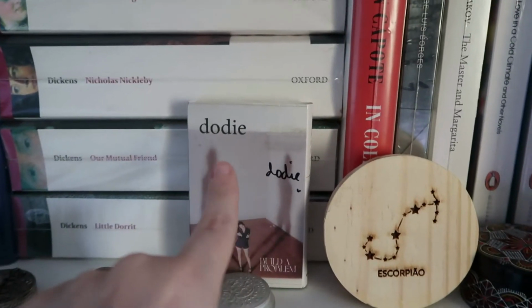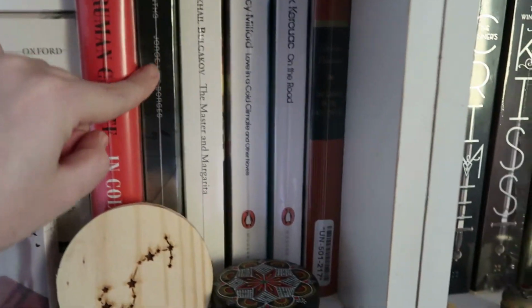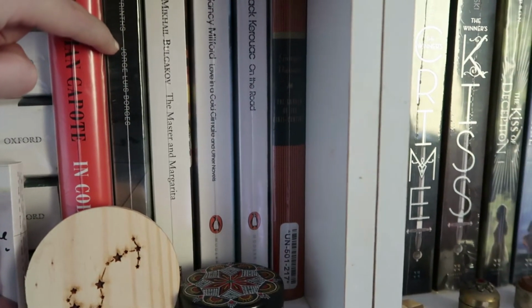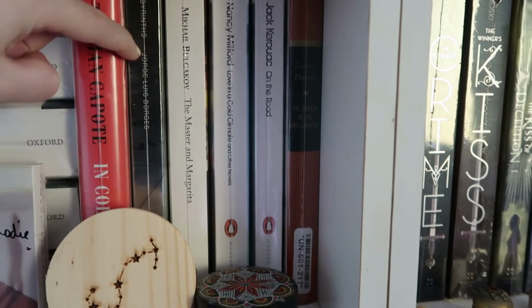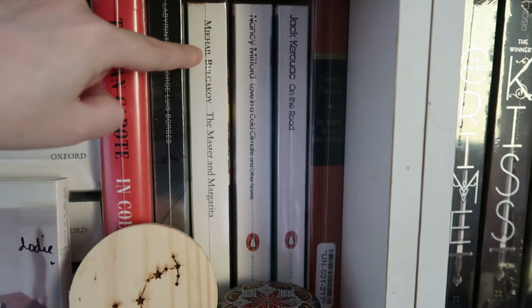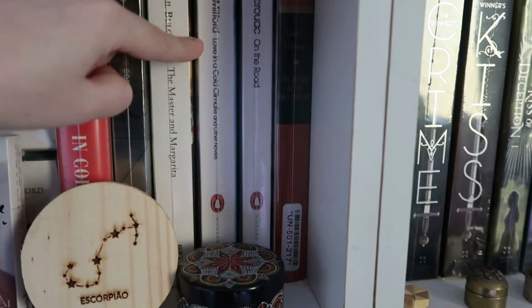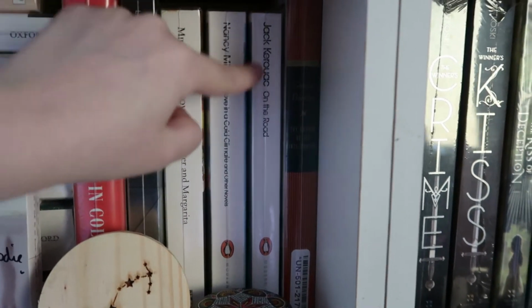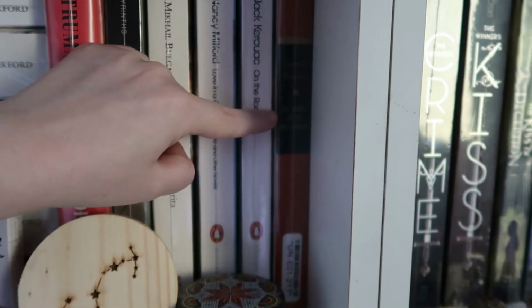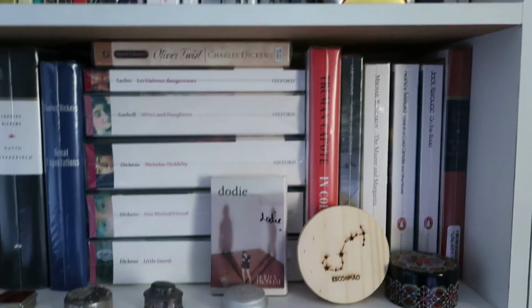We have a signed cassette by Doty, which is my life. We have Truman Capote's In Cold Blood. We have Labyrinths by Borges. I'm just gonna say Borges. We have The Master and Margarita by Mikhail Bulgakov. We have Love in a Cold Climate and Other Novels by Nancy Mitford. We have On the Road by Jack Kerouac, and The Garden of the Finzi-Continis by Giorgio Bassani. So that's the third shelf.